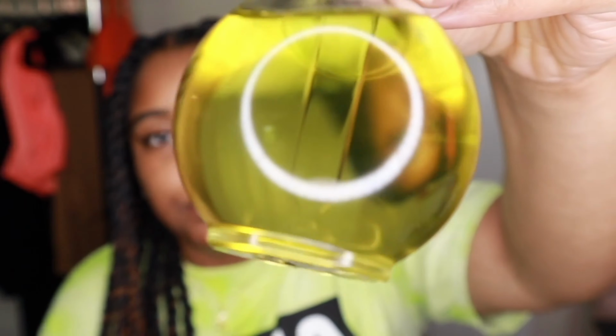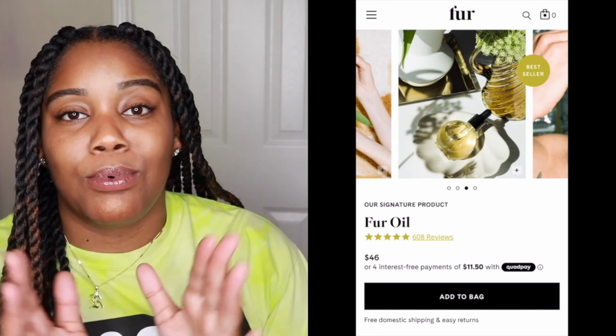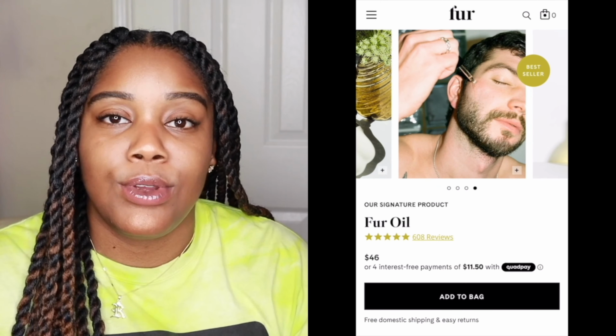What's popping with the fur oil. Now this one is a lot bigger than the ingrown concentrate. And I mean, the price difference is not that much either. It's only $46. So you get a pretty good deal, you guys. And let me tell you what this fur oil does.